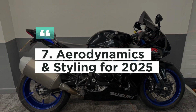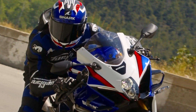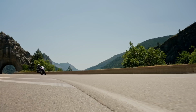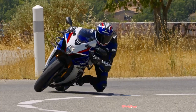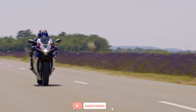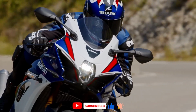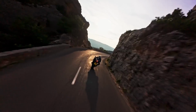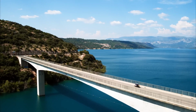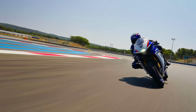7. Aerodynamics and styling for 2025. Winglets integrated into fairing. No wild protrusions, just subtle stability aids. LED lighting redesigned for a sharper front fascia. Available in metallic Triton blue, glass sparkle black, and MotoGP replica livery. B-roll, showroom walkarounds, wind tunnel tests.